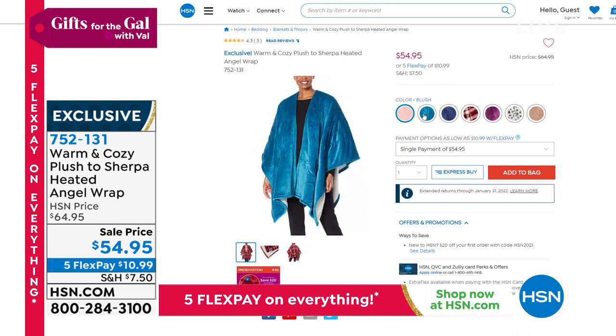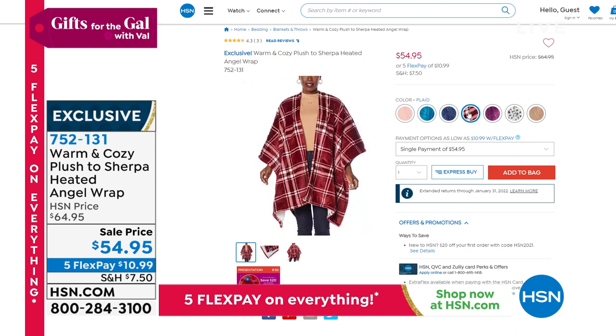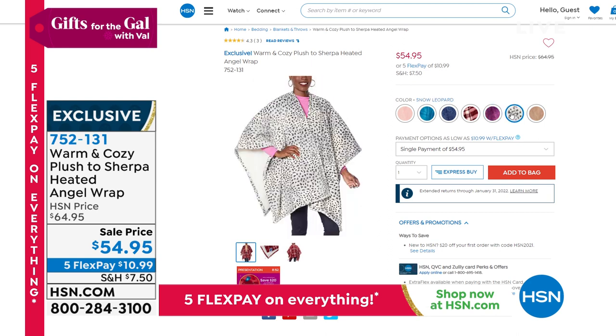And did you see how much you could put into the backpack? Well, what if you want to take with you your warm and cozy angel wrap. This is the plush Sherpa, but it has the heating element. So you plug it in, it's got a nice long cord. It's the lowest price we've ever done. $10 off, one size and lots of great colors and prints.